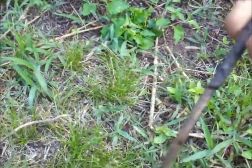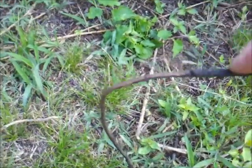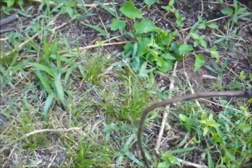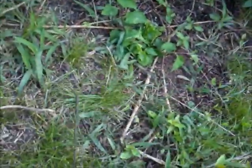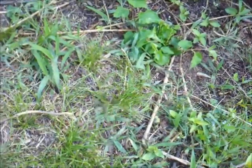Still got the wire covering on it. A lot of it's already come off over the years, but there it is. Giant piece of copper. On to the next one. Oops. It just broke off.